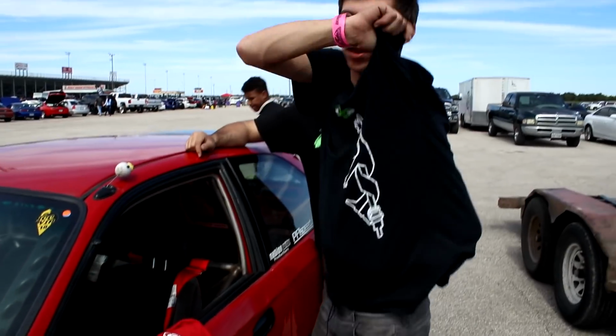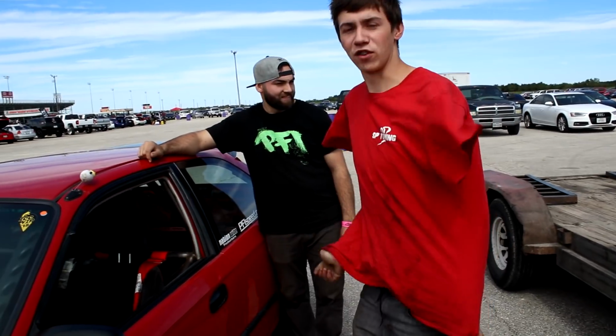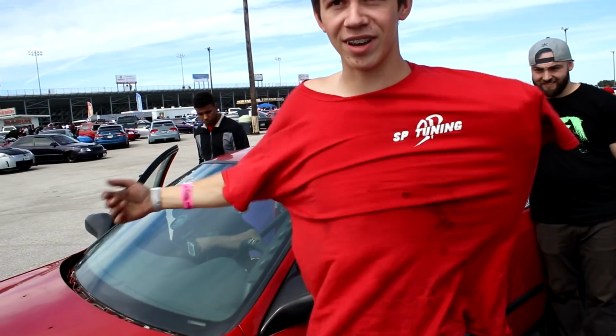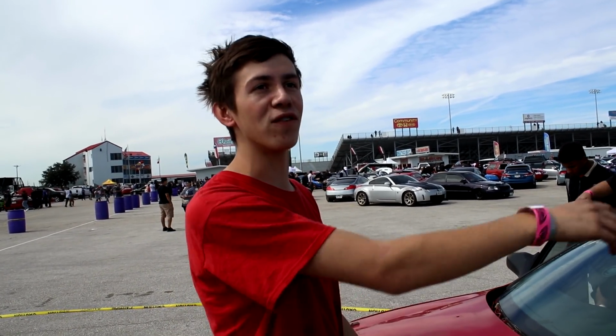Now I got to throw on the SP Tuning shirt again, just in case we go 9s. It's really dirty and smelly from yesterday. I think you rode the limiter in first, that was it. Because I'm used to my other transmission. First gear in that other transmission was two-step forever.